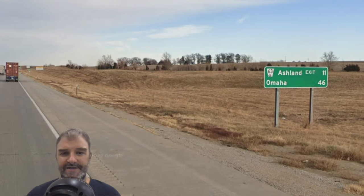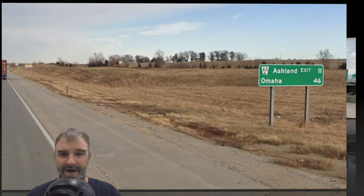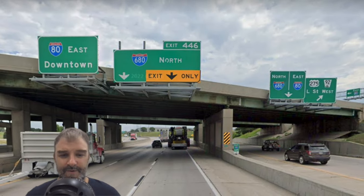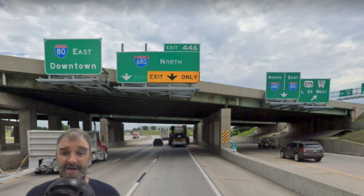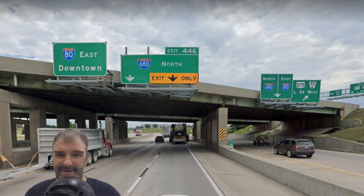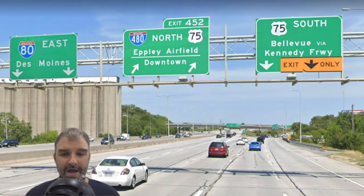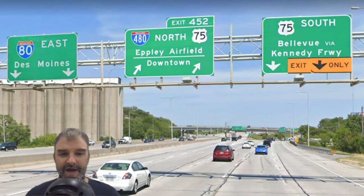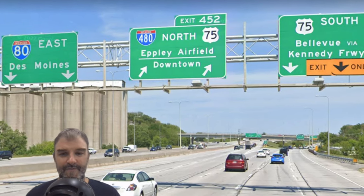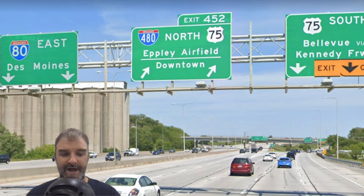Omaha is our bottom line road now at 46 miles, and as we come into Omaha, we see 80 signed east downtown as we meet 680. 680 is just signed north. No control city for 680 at all. Probably should put something there. And now we're meeting 480, which is signed for Eppley Airfield and for downtown. And 80 is now going to be signed for Des Moines, since 480 is the way to downtown Omaha.